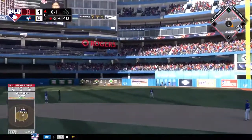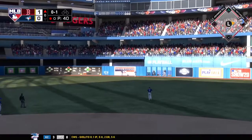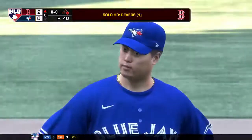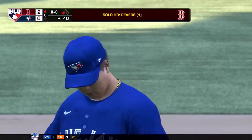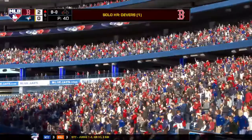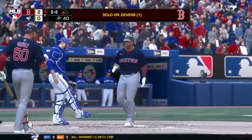He pulls this one high and deep to right center field. Gone! It's a solo home run for Rafael Devers. First home run of the campaign for him, and that gives the Red Sox a 2-0 lead.